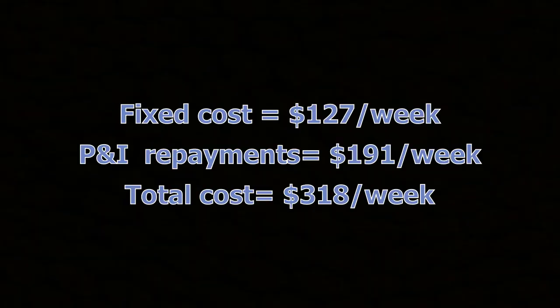So on that 30-year loan, our repayments are $191. So this takes in the principal and the interest. So adding together the fixed costs of body corporate rates, yada, yada, yada, that was $127 a week. And then looking at our repayments of $191, in total the property is going to cost us $318 a week to hold on to. The property, as I said, in this complex, properties are renting for around that $325 per week. So that gives us a $7 profit per week on this property and on this purchase.